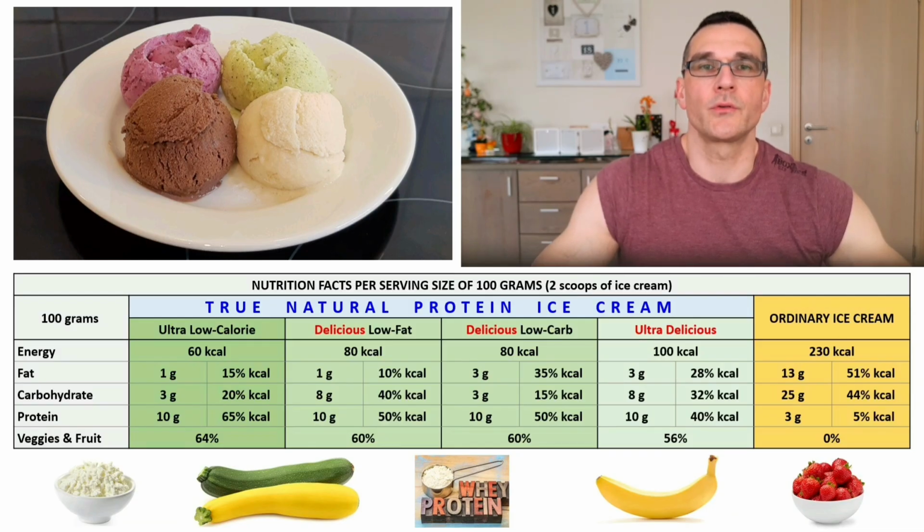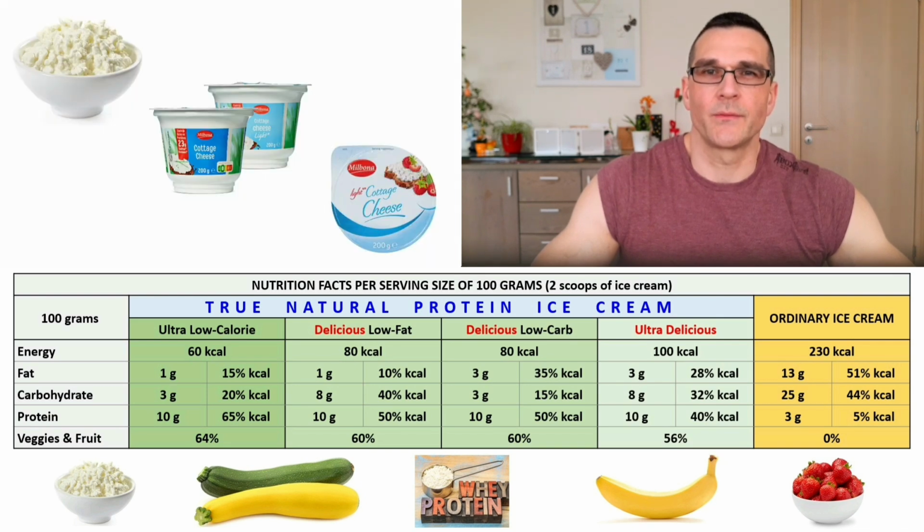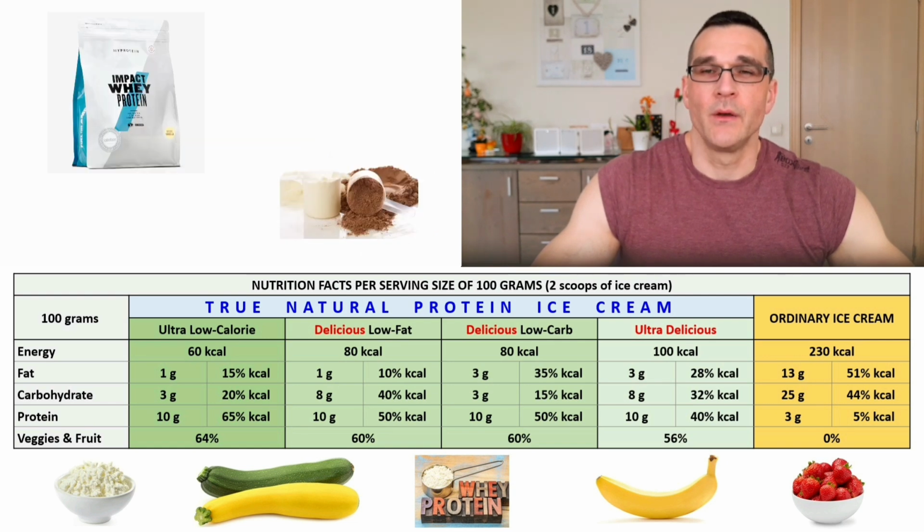What about the protein in your true natural protein ice cream? Well, my true natural protein ice cream recipes are designed to have up to 70 grams of the highest quality protein per 1 liter container. They typically contain 25 grams of casein from the cottage cheese, which is the highest quality slow releasing protein available, and more than 30 grams of whey from the whey protein powder, which is the highest quality fast releasing protein available. And these numbers can easily be increased to meet your personal needs by adding extra protein powder, without any negative impact on the texture and flavor of the protein ice cream.